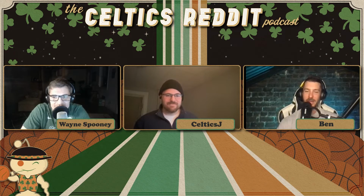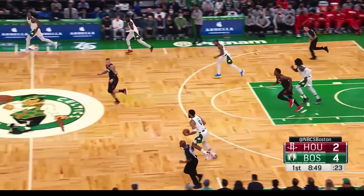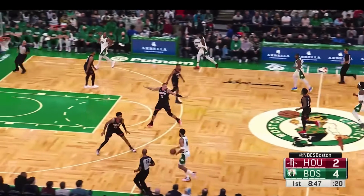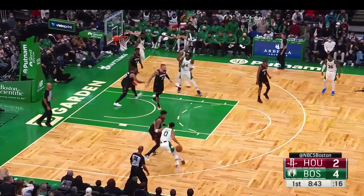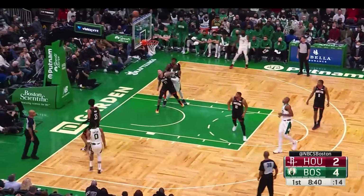Before we wrap up, we are just going to get to the play of the game from this Rockets game. And of course, it's one Jayson Tatum, and we see him coming down the court here in transition and sizes up his defender, rocking him to sleep. Fakes the penetration, behind the back, step back J, splash.